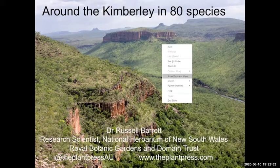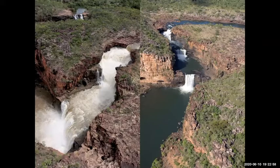Okay, so I guess a lot of people, if they go up to the Kimberley at all, see it in the dry season. This is the Mitchell Falls on the right in the dry season and on the left in the wet season. The appearance of the landscape is dramatically different between those two seasons. It's such a defining feature of the area.